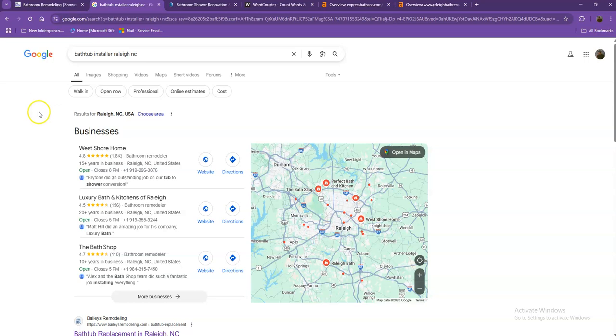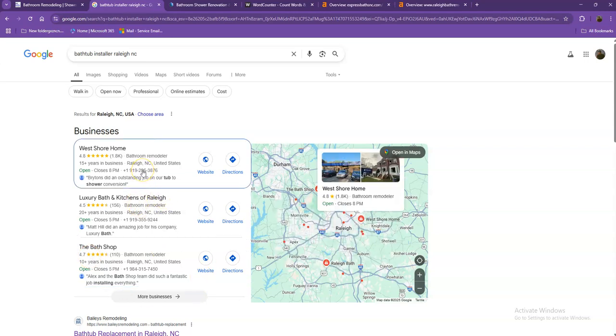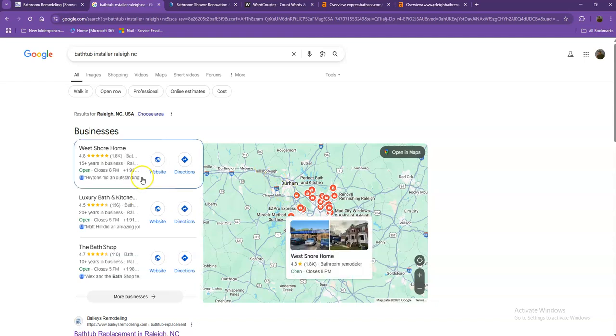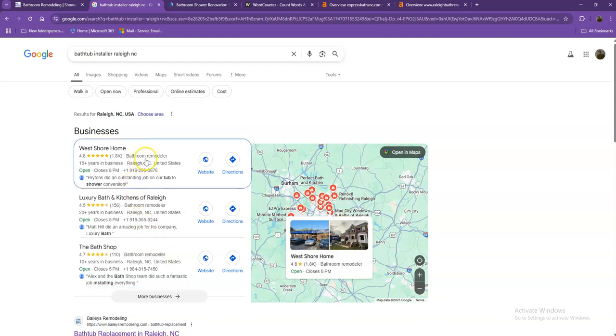Let's go ahead and talk more about the results that we have here. Starting off with the first one, these are what we call the map pack, and of course, this is something you really would like to be on since these are the ones that get a lot of attention, a lot of traffic, and they're easier to find. One way for you to be here is you'll need to have a Google Business Profile where you enter as much information as possible, like the company name, phone number, email, company address, hours of operation, photos, and so on and so forth. Also, if you add that same information into as many directories as possible, like Yelp, Yellow Pages, Angie.com, that really helps you a lot to appear in the map pack faster.